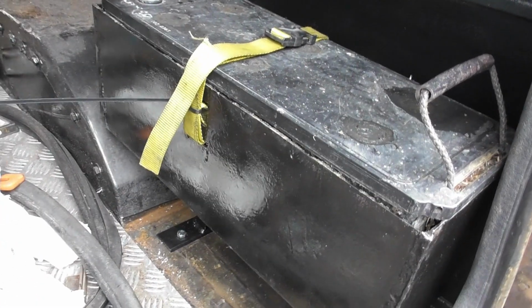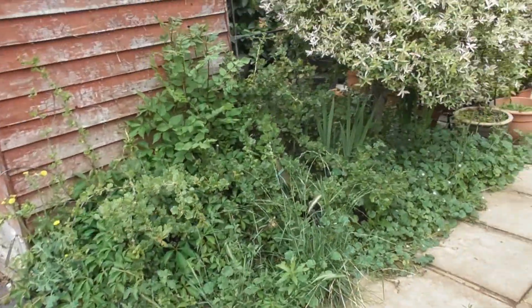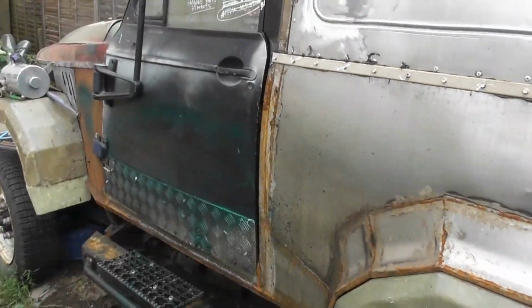So there you go, one battery tray. More work to do next week. We are getting through it very slowly.